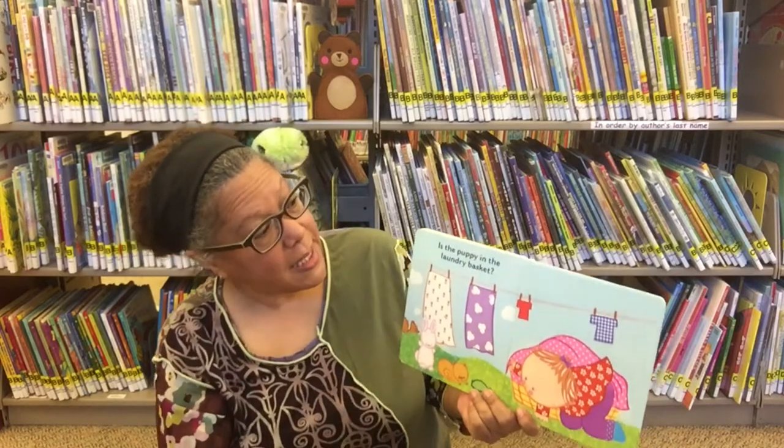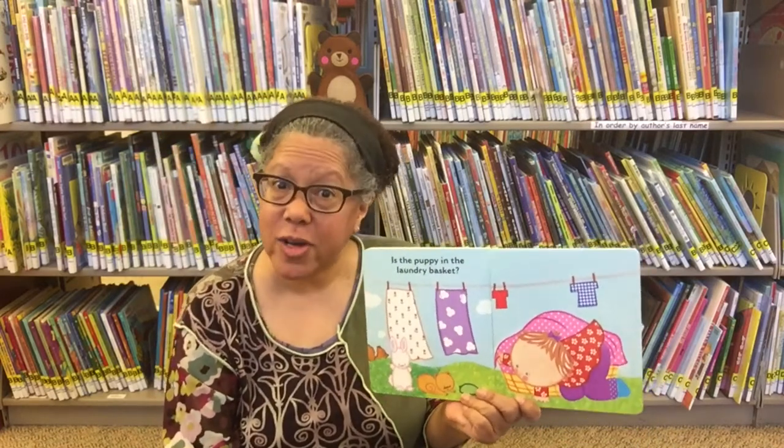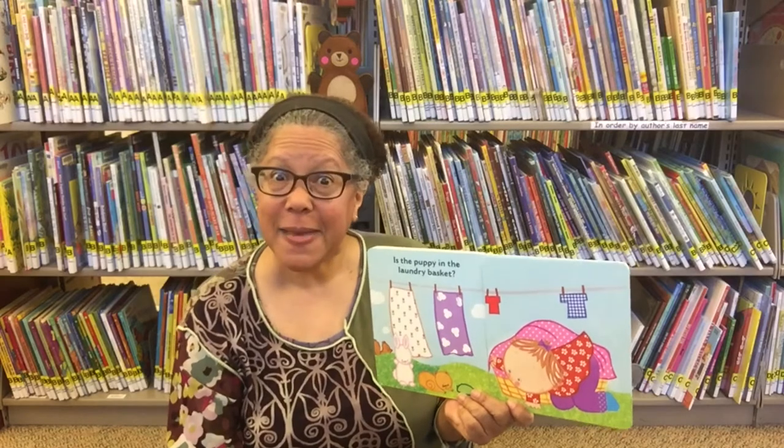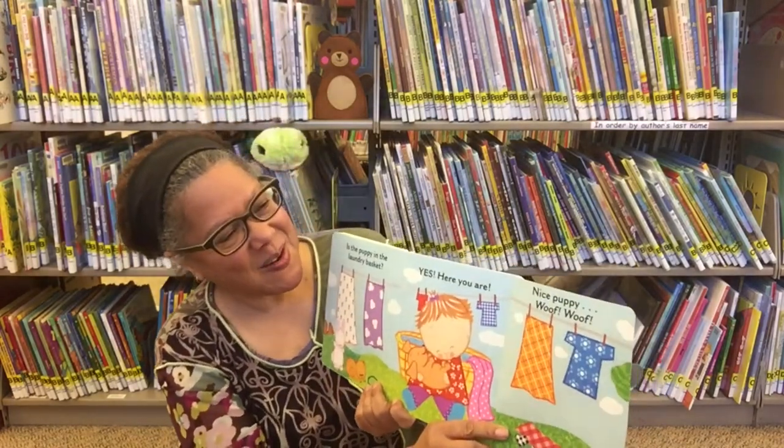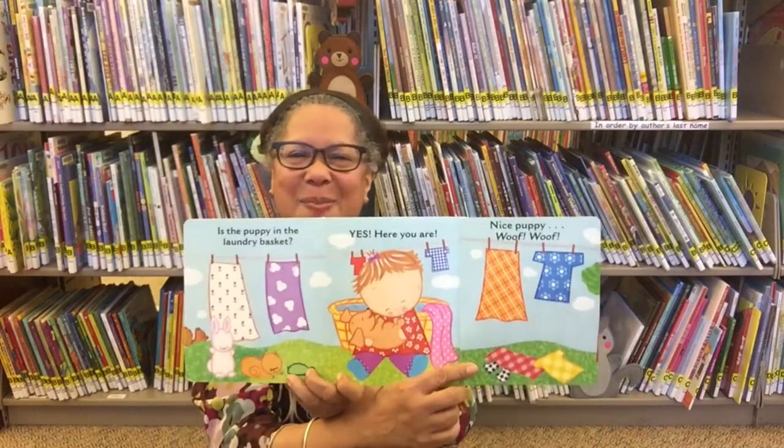Oh, is puppy in the laundry basket? Let's peek and see. Yes, indeedy do. Here you are. Nice puppy.